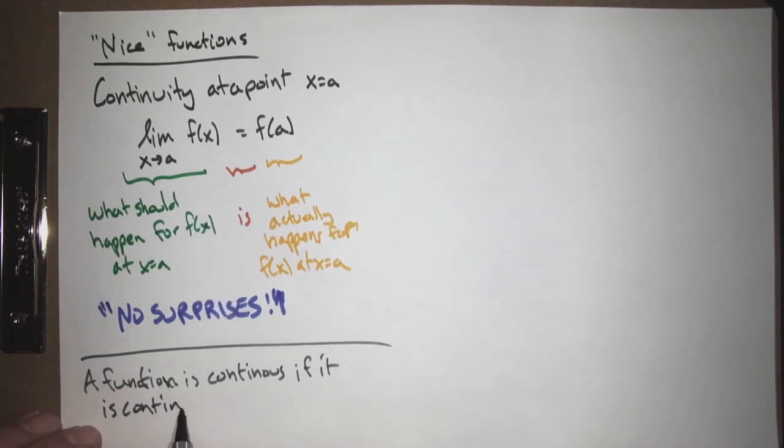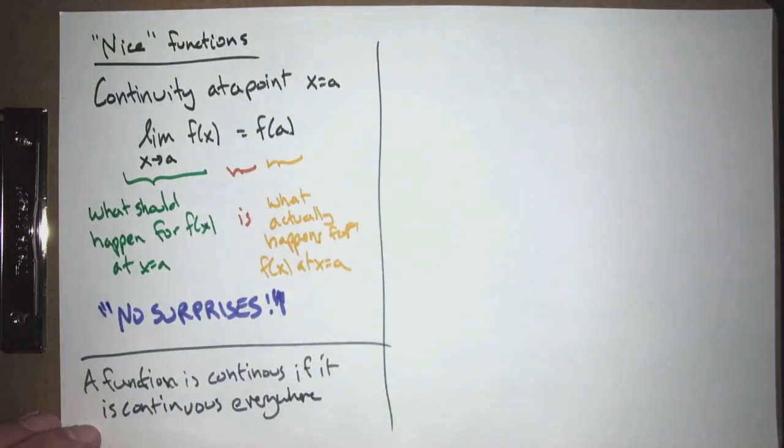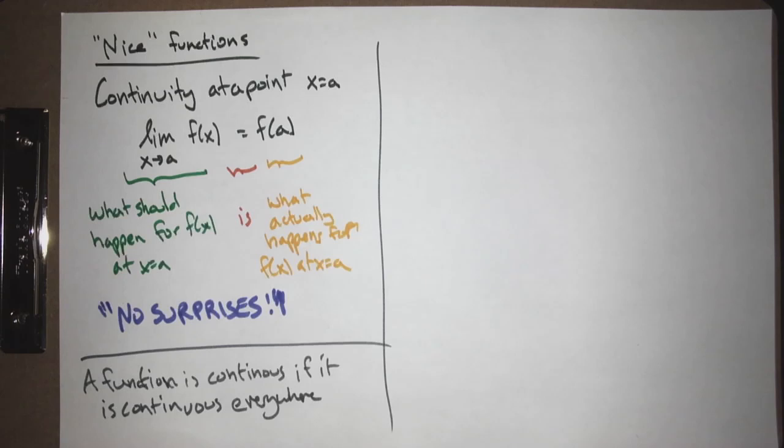Okay, so that's today. We want to talk about notions of continuity. So it's actually not so bad. This will be a nice day, a nice sort of cool, refreshing day. So let's talk about what might go wrong. So continuity, what should happen is what actually happens. What are some things that could go wrong?